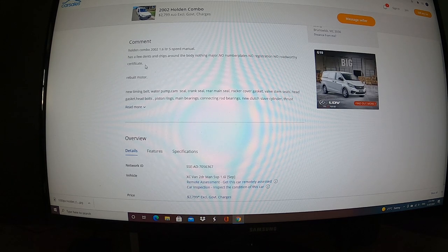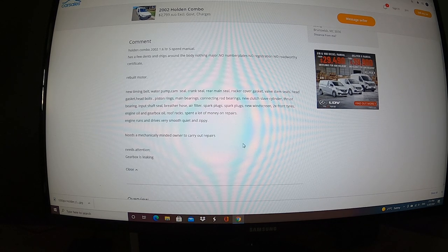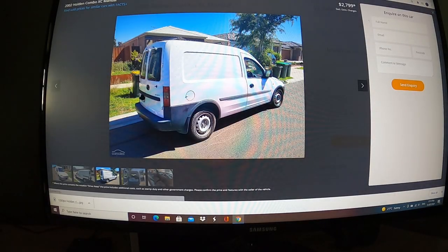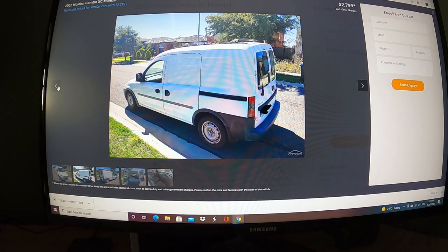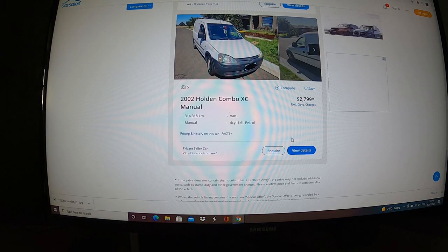It's a few dents and chips around the body, no roadworthy, rebuilt motor, but have a look at what repairs have been done. We've got a timing belt, water pump, cam seal, crank seal, rear main seal, rocker cover gasket, valve stem seals, new head gasket, head bolts. I'll tell you what, spent a lot of money on this, but needs a mechanically minded owner to carry out more repairs. Gearbox is leaking, so this poor old Holden Combo. If you're in the market for one of these things, I don't think you'd find a better example, just quietly. It's beautiful. So if you've got $27,990, go get yourself a Combo.